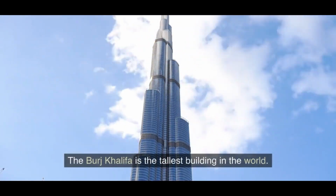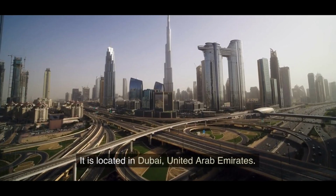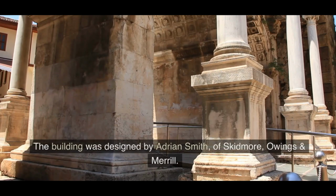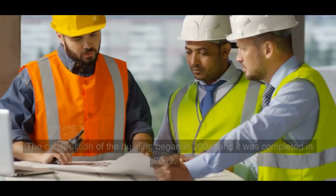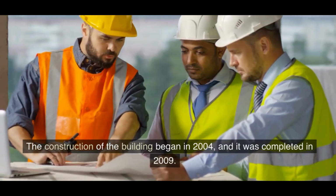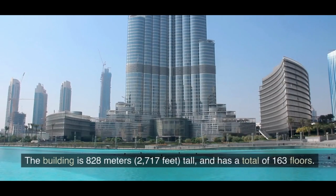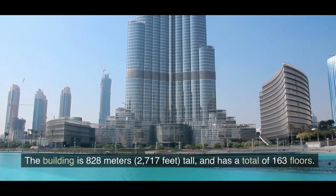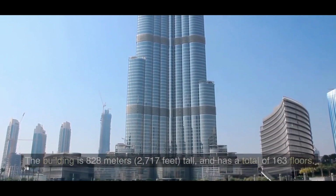Number 1. Introduction. The Burj Khalifa is the tallest building in the world. It is located in Dubai, United Arab Emirates. The building was designed by Adrian Smith, of Skidmore, Owings and Merrill. The construction of the building began in 2004, and it was completed in 2009. The building is 828 meters, 2,717 feet tall, and has a total of 163 floors.